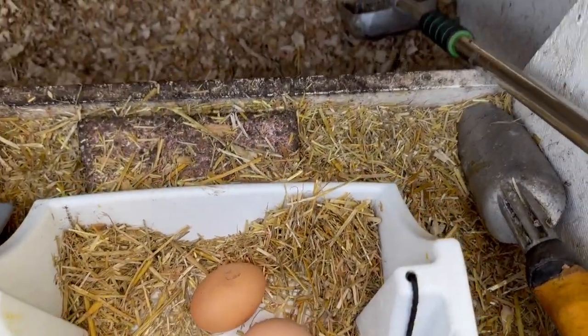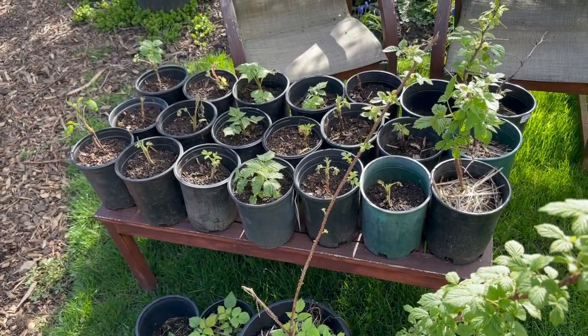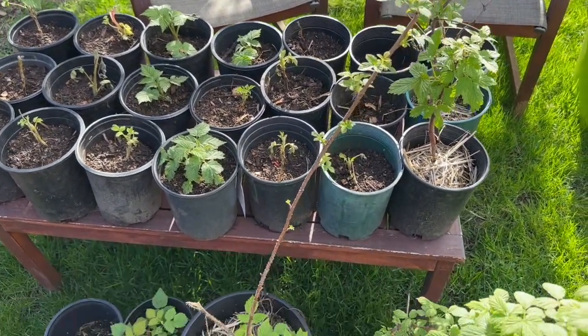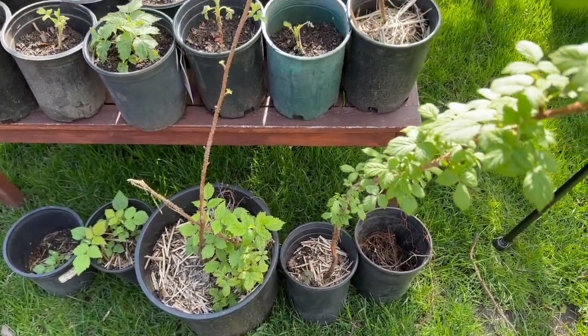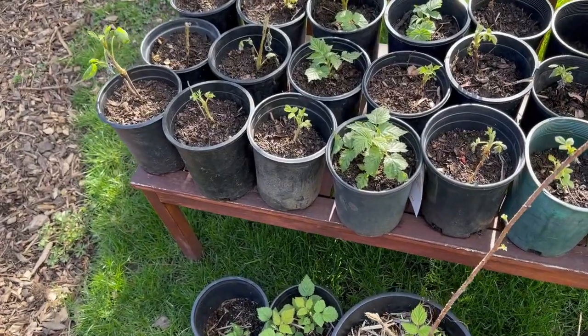Only two eggs today. I'm propagating plants from the yard. These are all raspberry suckers that I dug up out of the garden. This big one, that one is from last year, so it'll be a two-year-old, as is this very, very tall one. But these all, I just did them the other day.